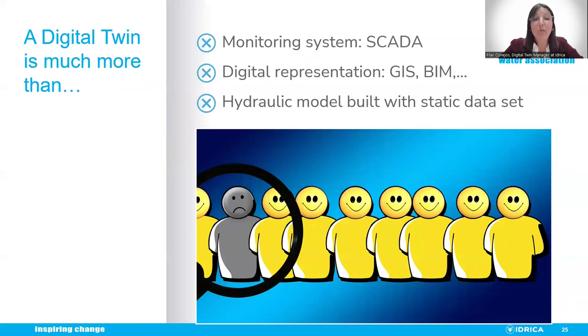And now we know what a digital twin is, and we know what a digital twin is not. That is also something important. A digital twin is much more than a monitoring system like a SCADA. It's much more than a digital representation like a GIS or a BIM, or a hydraulic model built with a static data set.